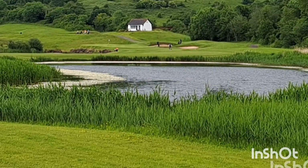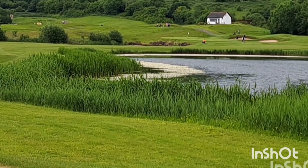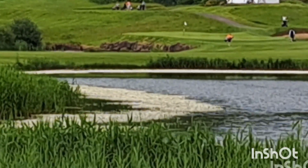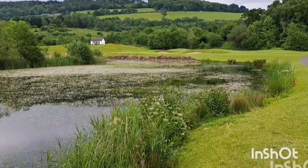And there's rather a wee bit of trouble about here. Safe places down that way, but then there's another pond further up. Ponds everywhere. A closer look. And then just to the left of that green there, there's a big body of water as well. That's a closer look at the green here at the 14th.